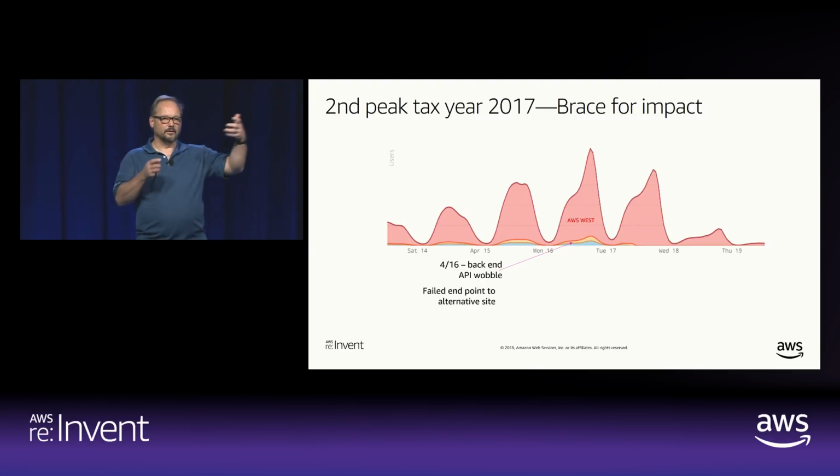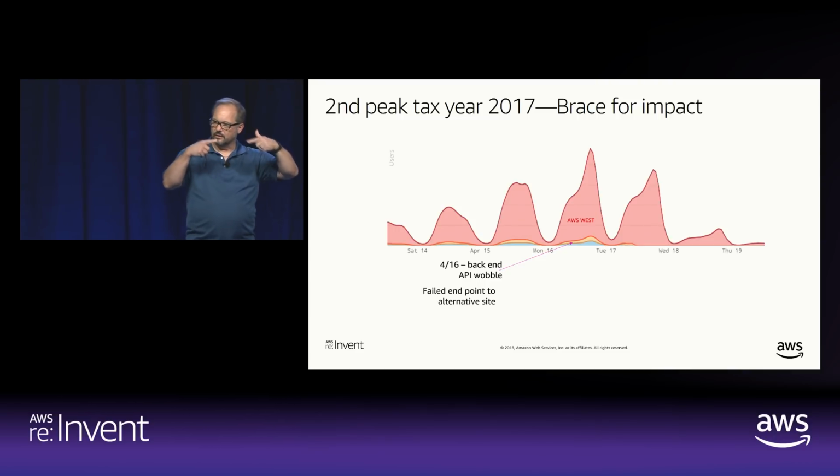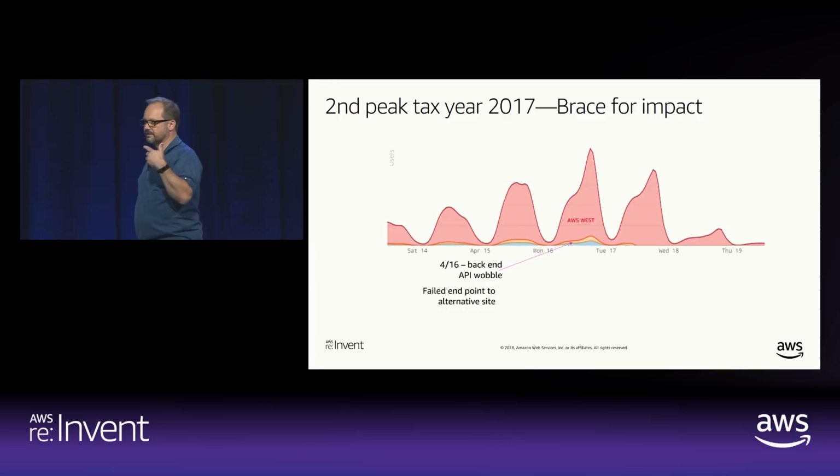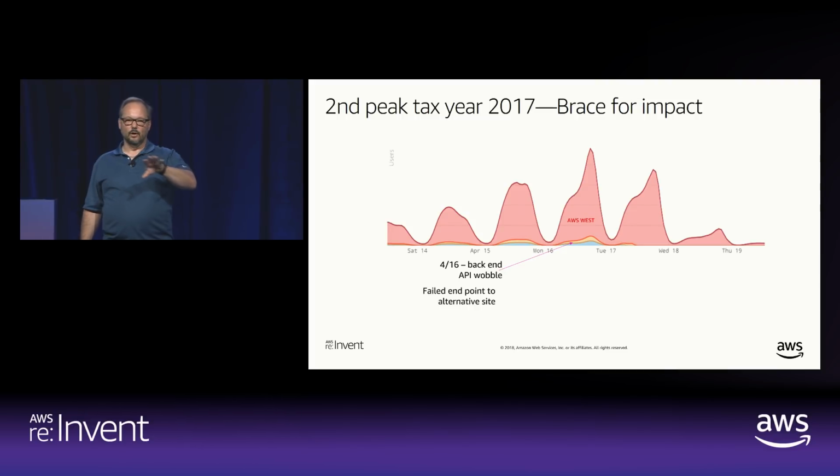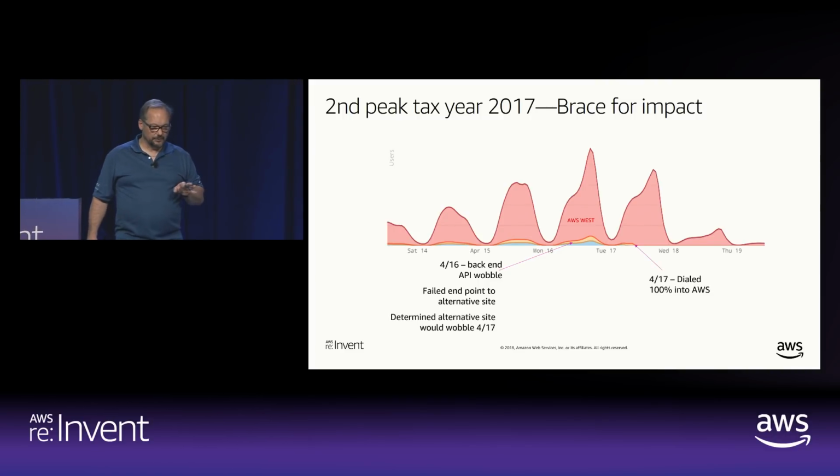Diving deeper, and again, following the principles, we didn't waver, we failed it over right away. But we then started looking deep at what was going on. We realized we've got a pretty heavy peak coming soon. And based on the workload models we're seeing now, we are probably going to topple that thing over again during the peak, and we didn't want that to happen. So what did we do?